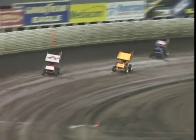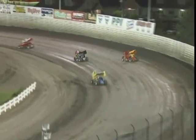Side by side for the lead in turn two. Down the back straightaway, Kaylee Garst challenging Bronson Maeschen for the lead. He's got it in turn three. Kaylee up on the cushion. Bronson following him through the middle of the turn. Here comes Jack Dover. Dover now sets up Bronson Maeschen in turn two. He's got second. Maeschen now back to third. Jesse Hockett still fourth.